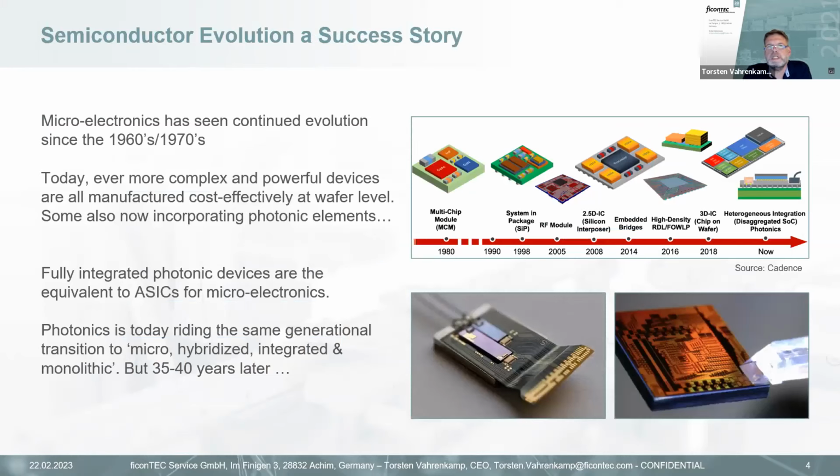If you look at the success story of semiconductors over the last 35, 40 years, semiconductor became so successful because the device manufacturers started in the beginning to work very closely with the machine manufacturers, the equipment manufacturers. They found the synergy and an ecosystem of devices and machines. A lot of standardization was possible. A lot of processes were developed which were really conducive to high volume manufacturing.